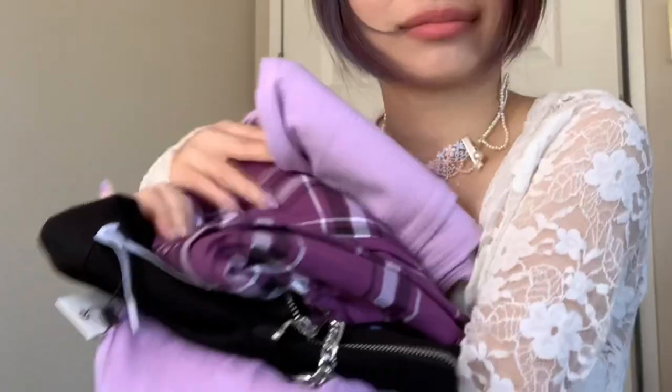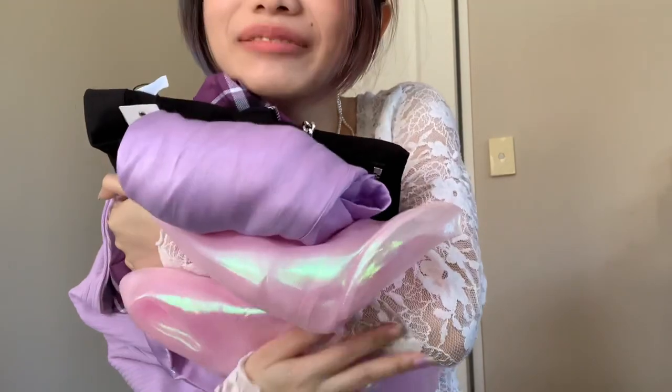Oh, and a side note. Look what came in. Clothes. This is what I spent my first paycheck on. But like, damn. Inner child me is so happy. Okay, but this means more cool outfits and content. I was like, look at this vest.